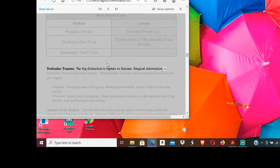Surgical intervention is required if there is testicular rupture. Intratesticular fracture and hematoma, small, do not get surgery. Rupture: disrupted tunica albuginea, heterogeneous testicle, poorly defined testicular outline. Fracture: intact tunica albuginea, linear hypoechoic band across the parenchyma of the testicle, well-defined testicular outline.